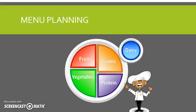So considering your menu planning, you'll always want to factor in the USDA food pyramid, and also make sure you're doing a little bit of research into what some very healthy foods are that children will like, and you also need to factor in allergies, which we'll talk about a little later.